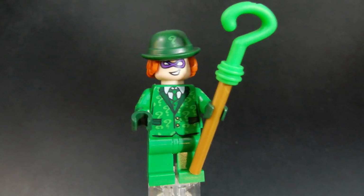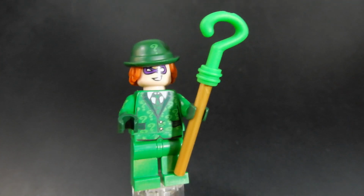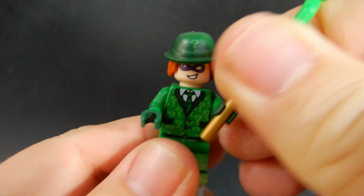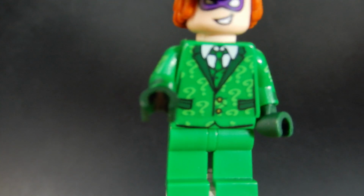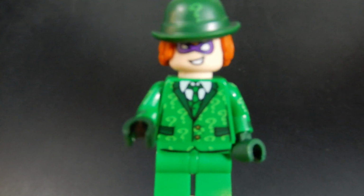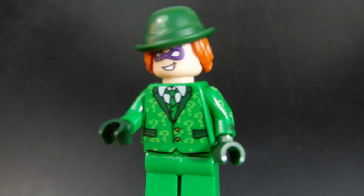And finally we get to a character I'm familiar with. This, of course, is the Riddler. It's got a nice accessory there with a stick with a question mark on it. We take that off and get a little bit better look at the figure. He has a nice print on the torso with the question marks on his jacket there. He's got a nice print on the face as well with kind of a half smile and the mask.